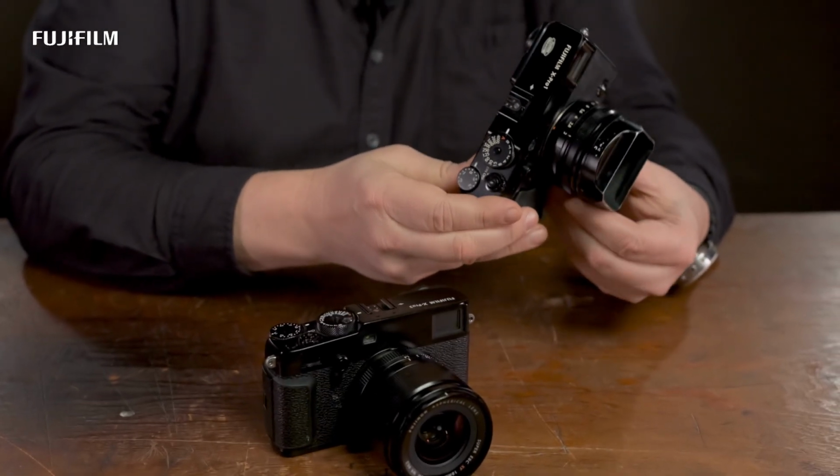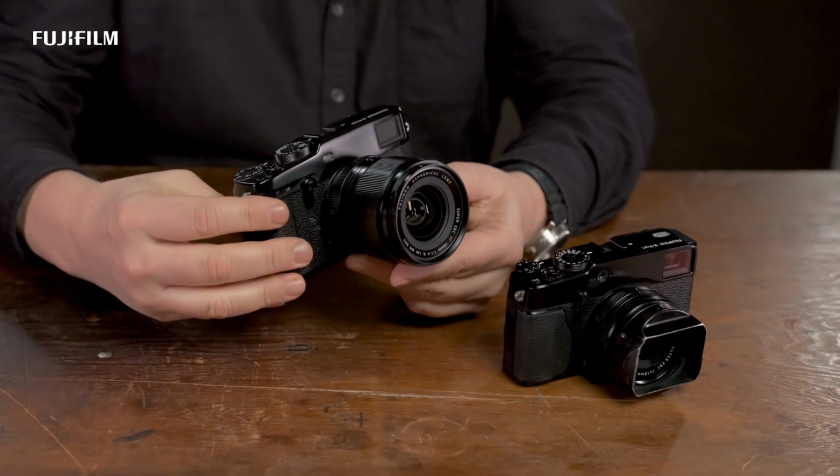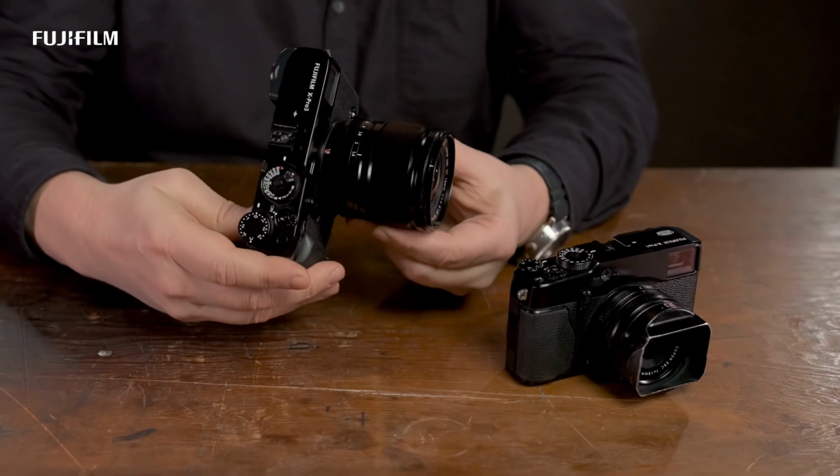In 2012, I bought the first X Pro one that came to Sweden, and with it was the 18mm f2. Now I'm sitting here 9 years later with the latest 18mm f1.4. Faster autofocus, weather resistant, super fast and quiet.